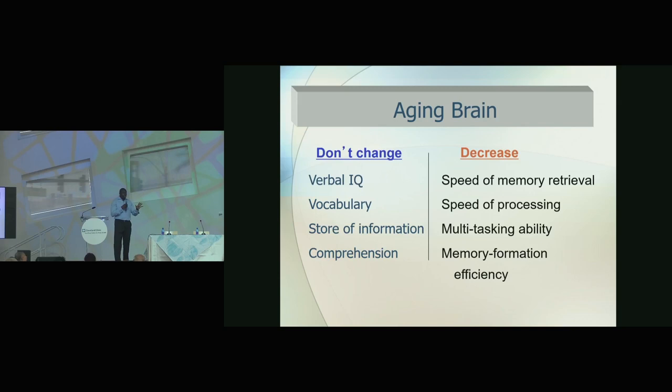And here's the difference, though. The good news is it may take a little longer because you have an original Pentium chip for the information to appear on the screen. But the good news is it's appearing on the screen. When you have Alzheimer's or some other cognitive difficulty, it wipes out the hard drive. And you can press the enter button all you want. There's no memory on the hard drive, so nothing will ever come up. So even though your processing speed is diminished, it's okay. It's just a product of brain aging.